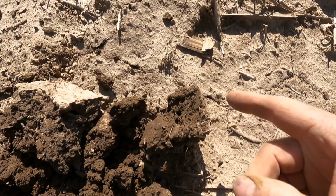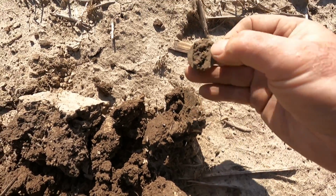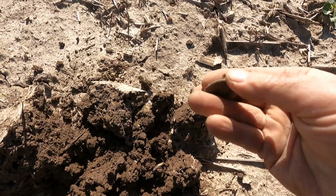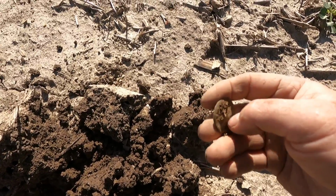Let me grab a picture real quick. So I got a couple pictures with the phone. Let's go ahead and see what it is. Oh, Nelly. Come on, Nelly. Come on. I think, is that, I don't know. That's not silver. Oh my God, I thought it was silver. That's copper. That's a big old copper coin.